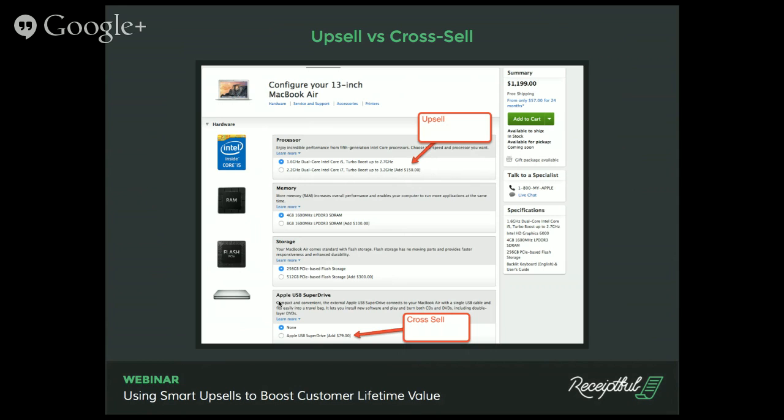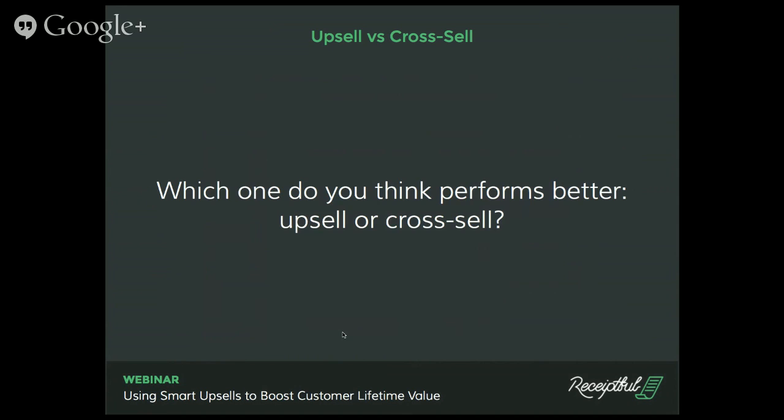A cross-sell would be, hey, by the way, this doesn't come with a CD-ROM drive or a DVD drive, which very few of us use these days, but you can buy one for $79, and it perfectly complements this product that you've already chosen to buy. So that's a really obvious upsell and cross-sell example.